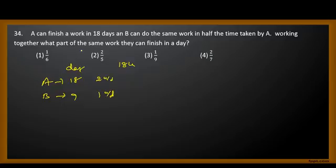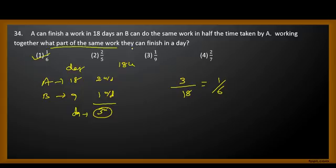Working together, what part of the same work can be finished in a day? Together they will do how much work? 3 units of work in a day. So 3 out of the total work, which is 18, is what fraction? 1 by 6. Simply the answer is option 1, because the part of the same work they can finish in a day is 1 by 6.